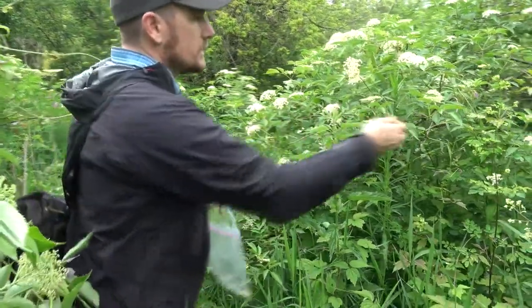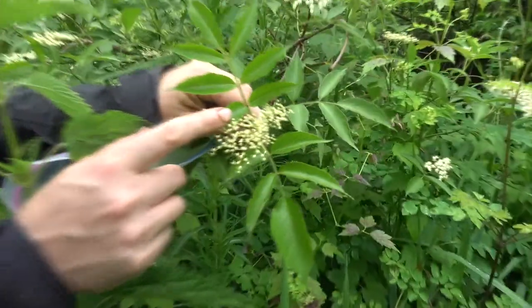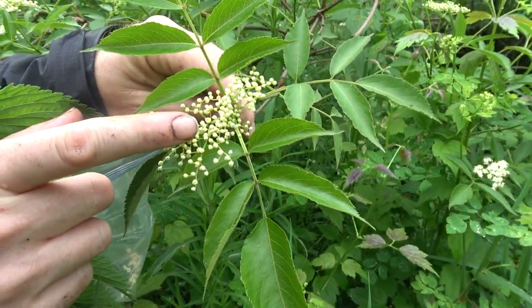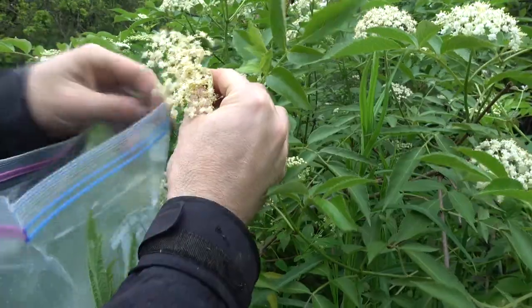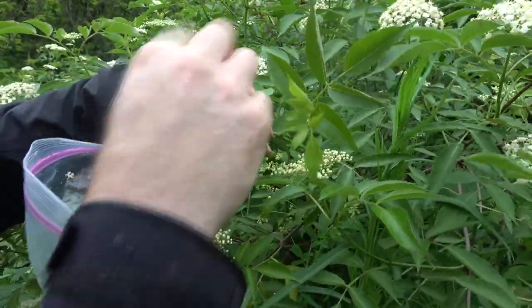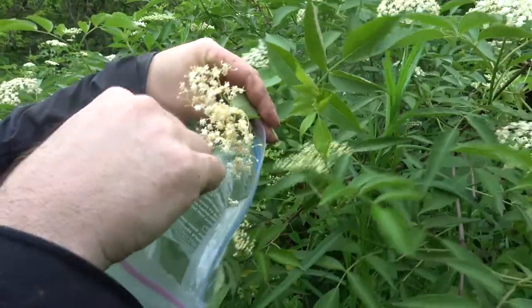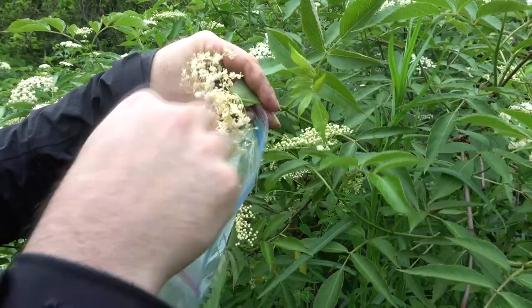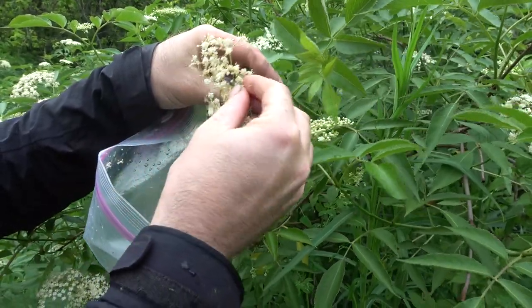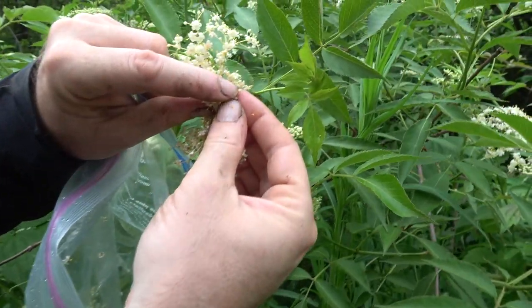Some of these are early. For example here, these are flower buds that have not opened yet. And over here, see these ones have that bit of a yellow color to them? I think those are the ones that I did just try. So these are the ones that are ready to come off. And if you pick them gently enough, they leave behind the berry making part.